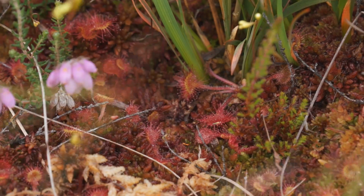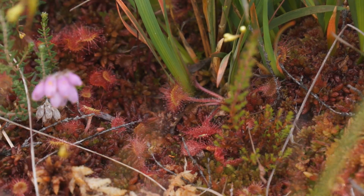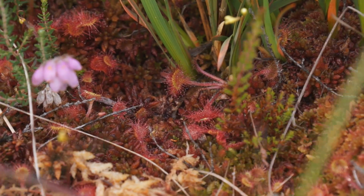Butterwort is one, but also the sundew, very similar to a Venus flytrap. And it has an open leaf area with spikes on the leaf that catch the insect, and it will close in, release an enzyme and digest that insect so it can live off its nutrients.